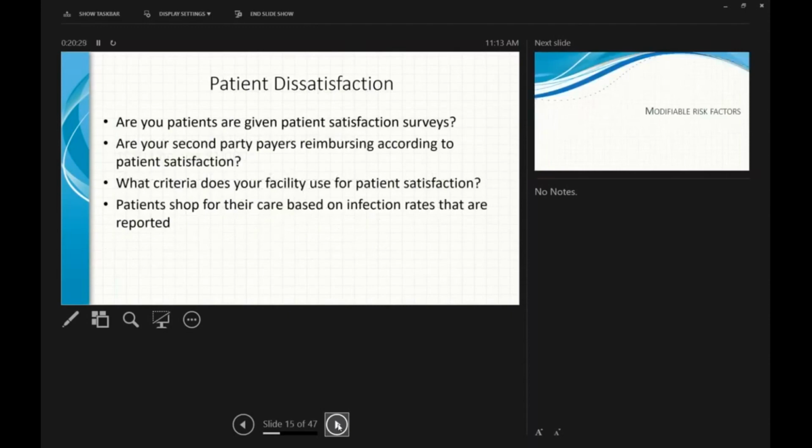Plus, there's patient dissatisfaction. I know how dissatisfied I'd be. All of your patients in your facilities are given satisfaction surveys. Not a patient gets out of there without filling one out. And the second party payers are also reimbursing according to patient satisfaction.